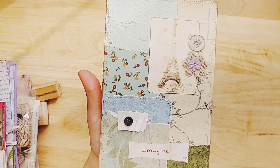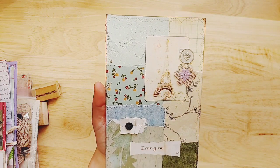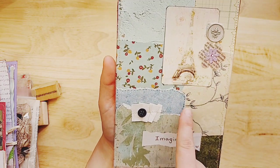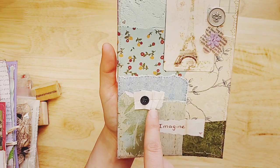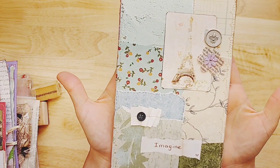I have a beautiful Eiffel Tower. This is from Jody Lee, I think it is. She has a blog. This was a freebie of the Eiffel Tower. And then there's a faux wax seal and a pretty little flower. There's faux stitching with a fine point pen. It says Imagine on coffee dyed paper, a wallpaper stitched ribbon, and a little button. So you can obviously add more goodies.